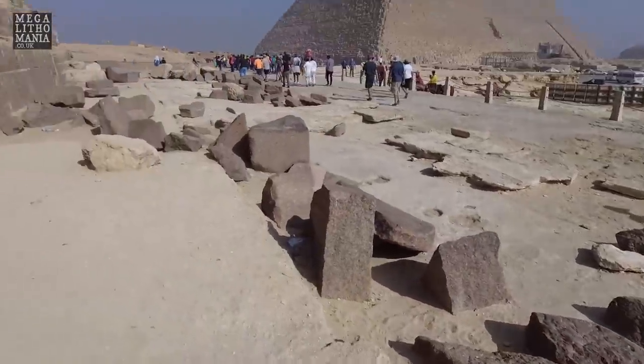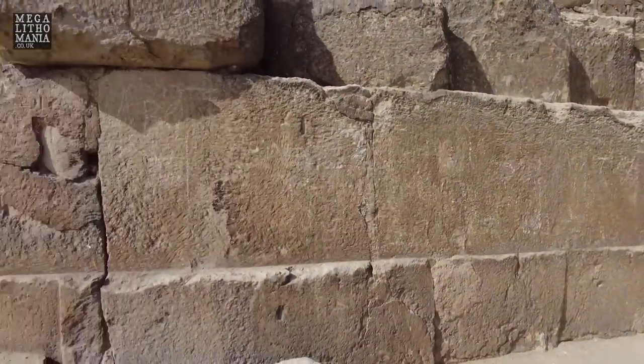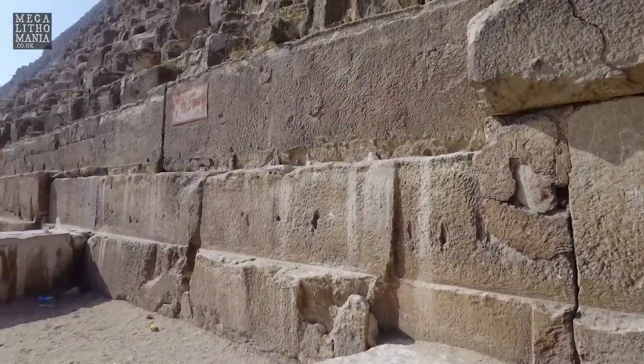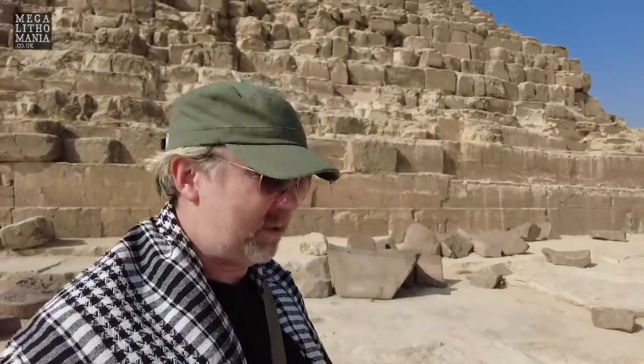Then you have these gigantic stones. These are the limestone blocks, which are like 20 feet long, some of them at least. So these are multiple tons. These are slightly bigger than the ones we find in the Great Pyramid. So I'm pretty blown away by this already.